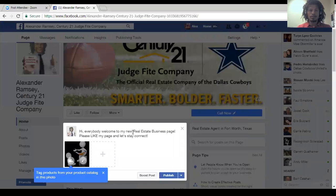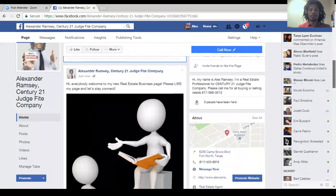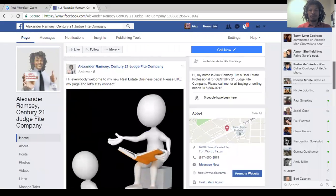We can choose this option to place a photo within our post. We can add multiple photos by clicking on this section, and by clicking publish, you can now see that that post is now live on our business page. Cool, huh?